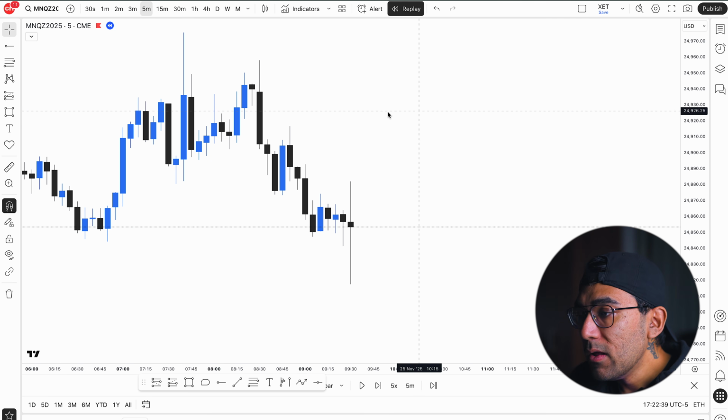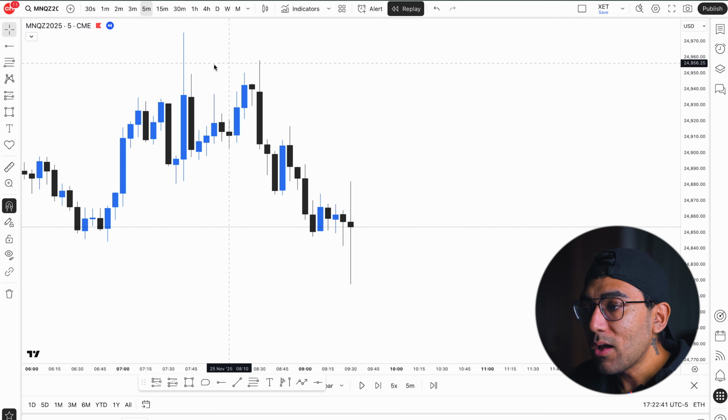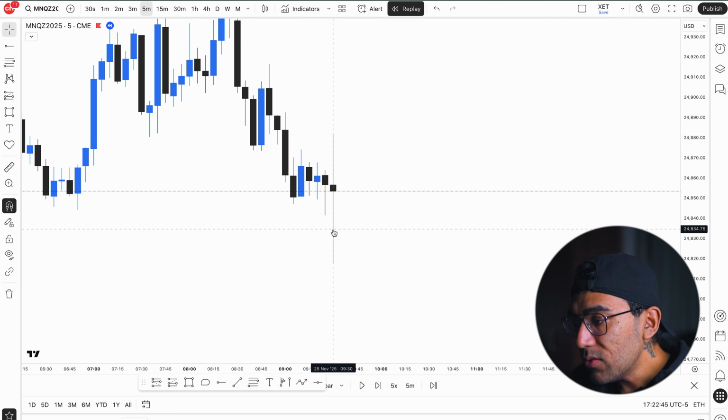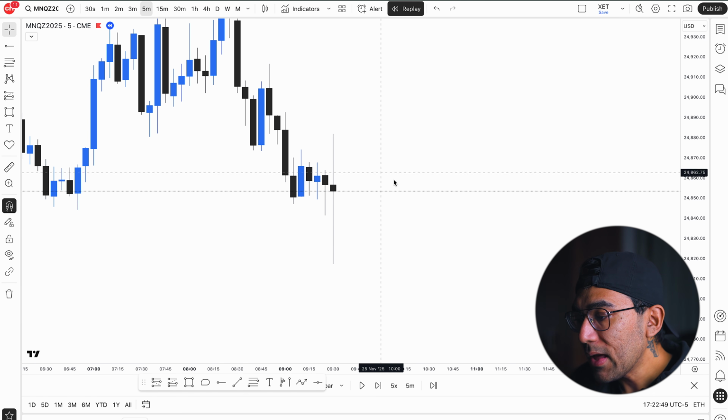So again, 9:30 a.m. Eastern time, go on the 5-minute candle. And what you're going to find is that first 9:30 candle, once it's printed, this is your 5-minute candle. I'm just going to go ahead and get my horizontal ray tool here, or your trend tool, whichever one you want. I like using the horizontal ray on TradingView.